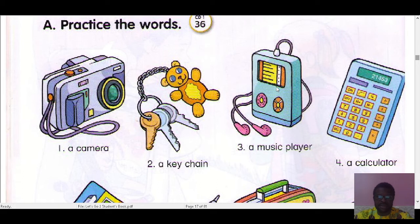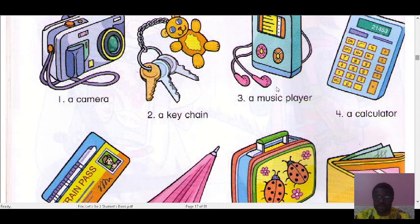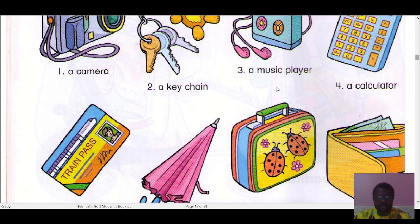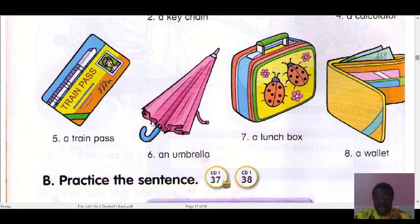But as you can see here, we've got practice the words: a camera, a keychain, a music player, a calculator, a train pass, an umbrella. We've talked about a and an before. We use an when something is one and it begins with a what? A vowel. Here we've got A, E, I, O, U: umbrella. So that's why we're using an. We've got a train pass.